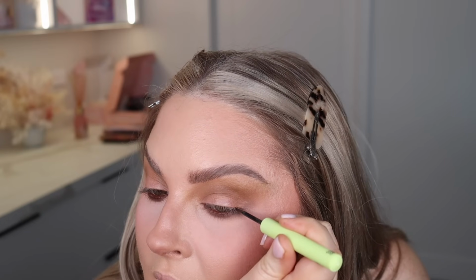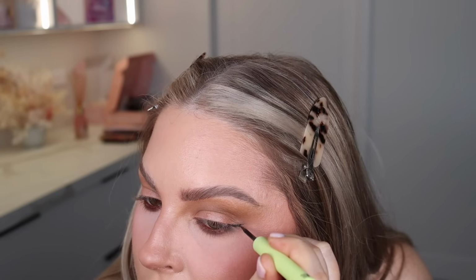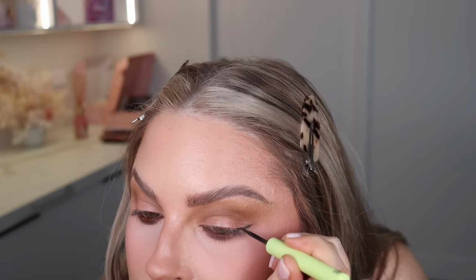Let's see. I'm gonna kind of wing it outwards. Nervous. I just realized I didn't even finish the top lid. I was gonna put eyeshadow on the lid and I've not put anything on the lid. Whatever, we'll do this first.